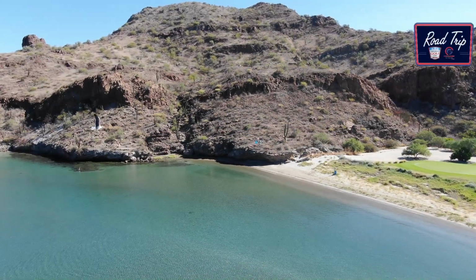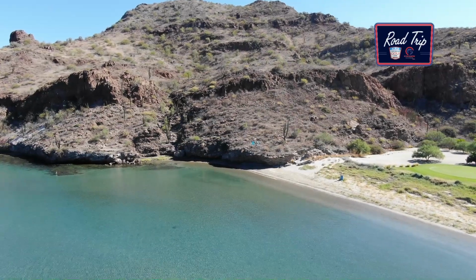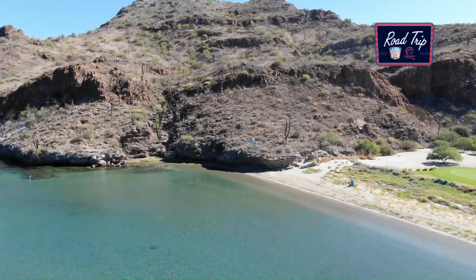And we invite everybody to come and take a look at our property, take a look at the resort. You will not regret it. You're going to have to search a very long time to find a place this spectacular and this special.